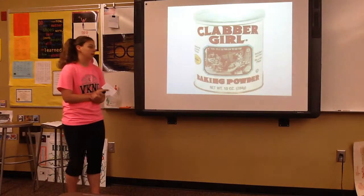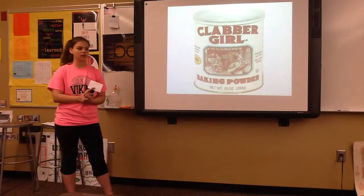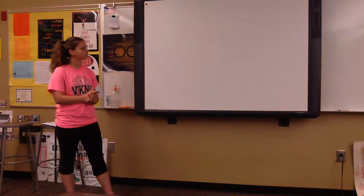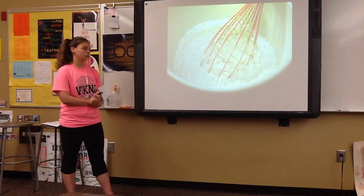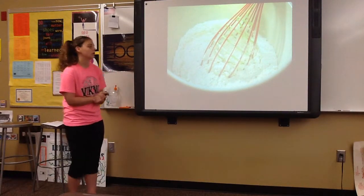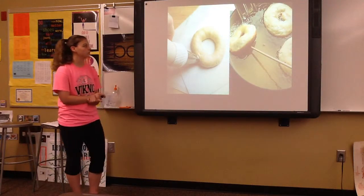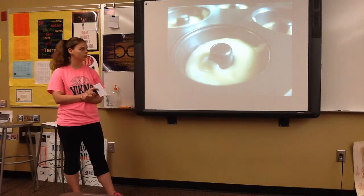And then you have baking powder donuts. When you put baking powder in it, it creates a denser donut. It rises a little bit, but it doesn't have air pockets in it like a yeast donut would. And when you have a baking powder donut, you just put it into a bowl and whisk it, which is a little bit easier if you don't have a lot of time. So then you can fry those, or you can bake them in the pan like I showed you guys for baking a donut.